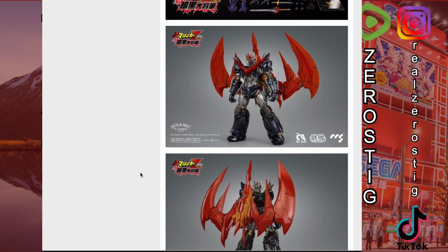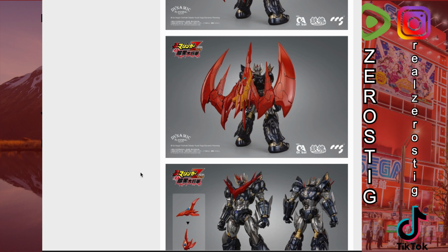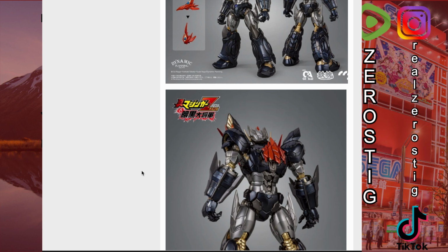This is so badass. I mean, this is the one to get. I've wanted Mazinger Emperor G, is what we call it in Super Robot Wars. It's a different design, obviously. Or Mazinkaiser, Great Mazinkaiser Infinitism, which would be pretty awesome if they come out with that, but they're not. Remember, this is based off a manga.